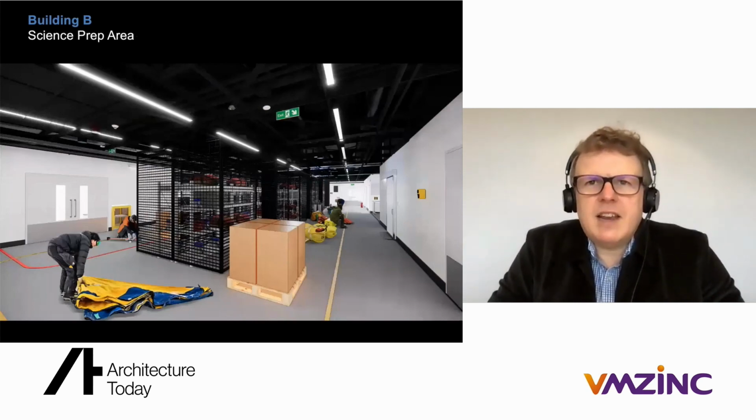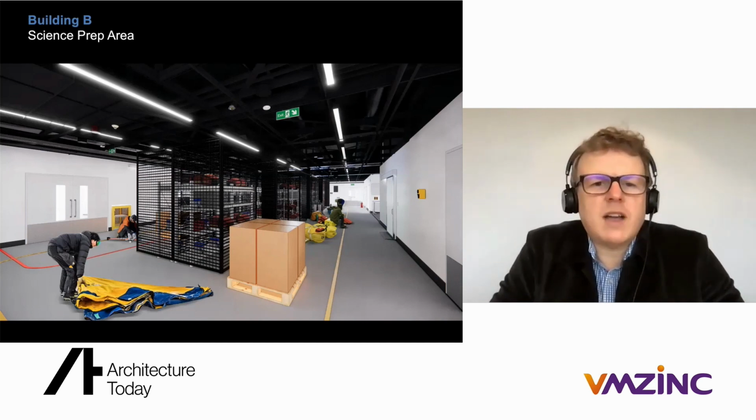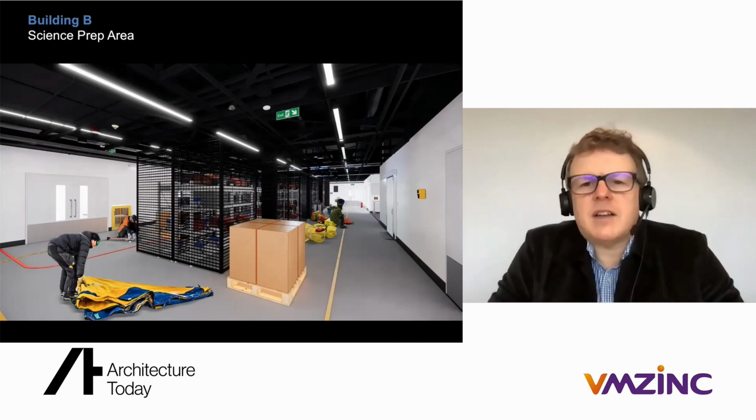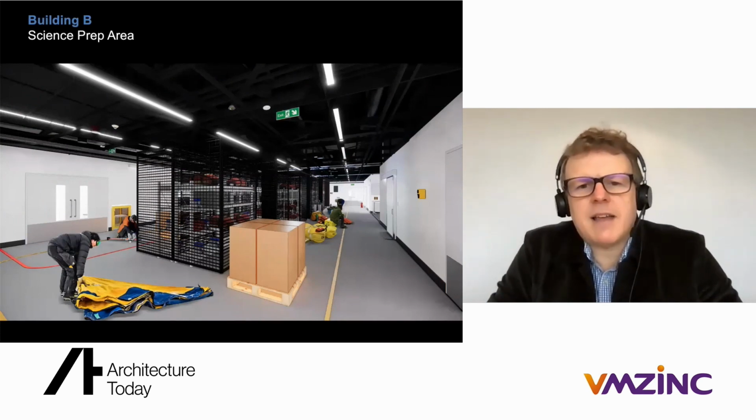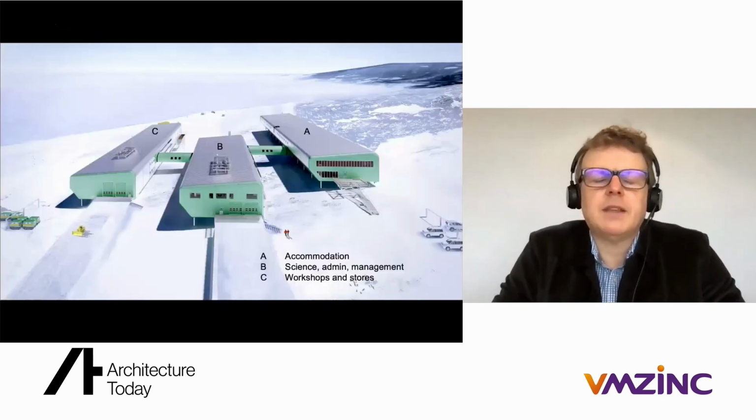These bases are really an interesting sort of mix of facilities. On the one hand, they're like a hotel with bedrooms, dining rooms, bars and libraries. On the other hand, they're almost quite industrial. This is the science prep area where people will get everything ready before they go out to expeditions in the field. So they'll be putting a lot of electronic equipment in here, all their tents, their sleeping bags, getting their food for their expedition ready, and so on. So they need to be quite flexible, adaptable spaces.